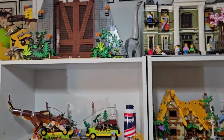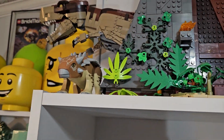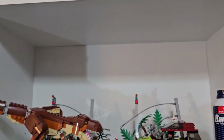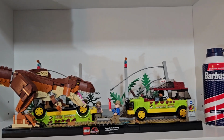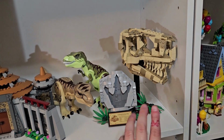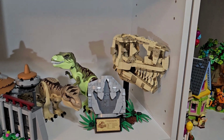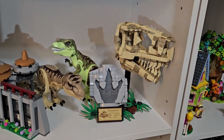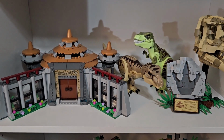And then over here, we've got the Jurassic Park gate, and a couple of dinosaurs, Brachiosaurus and Ankylosaurus there. We've got the adult diorama display. Barbasol. I love this set. For the price point, I can't remember, I think it was $45 or $50. It looks so good. It's made to be a display set, and I really like it. Visitor Center.